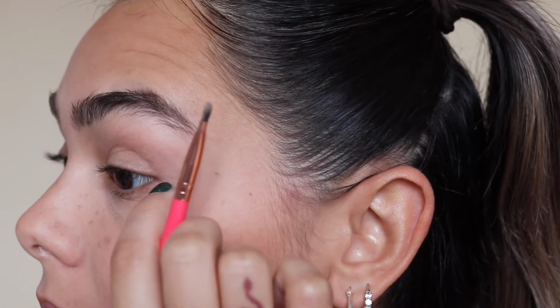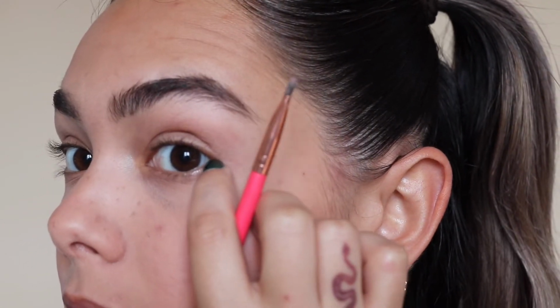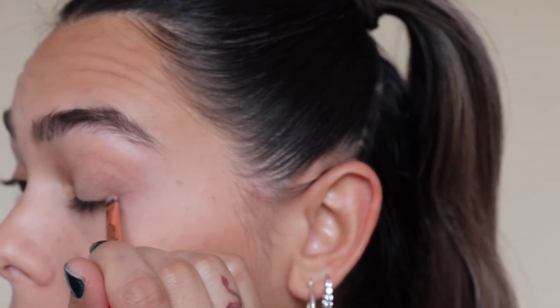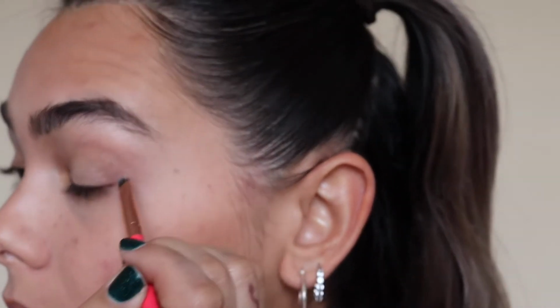But I'm going to leave a gap. So where the two lids meet, I'm going to leave a gap there, because if you leave a gap there, it emphasizes how open your eyes can be. But we're still elongating with a line. So I'm going to leave a gap more than I normally would.